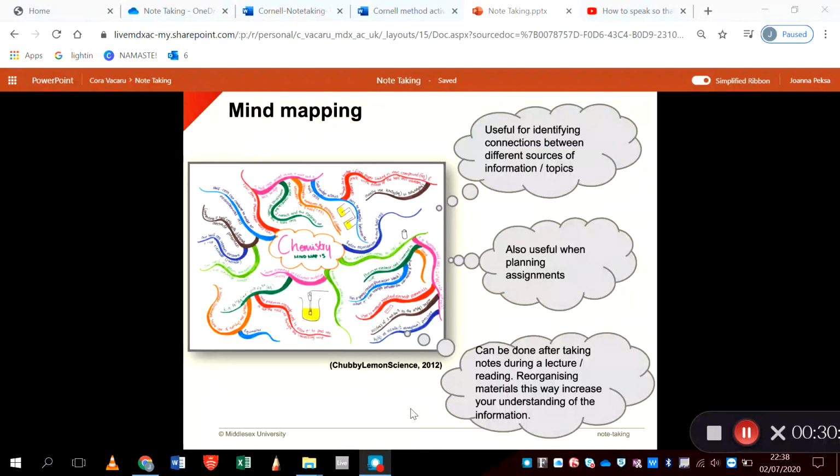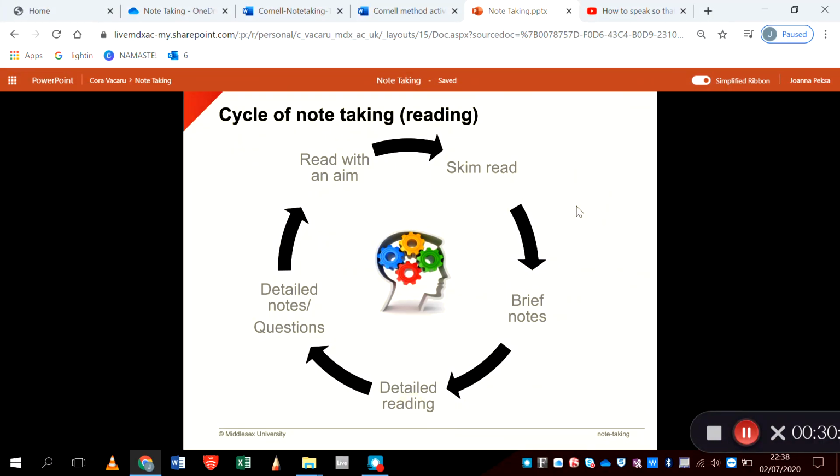And for assignments that include a lot of reading, I really recommend the cycle of note-taking. You start with skim reading, then you move on to brief notes, and then you start with detailed reading. So there are different stages to your reading that form a cycle. The last stage of the cycle is really detailed notes: any questions you might have about your reading, your research, any evaluations you want to make about the text or the source. You can see that this cycle really helps you systematize and structure your reading. So this is very useful when it comes to reading different sources.